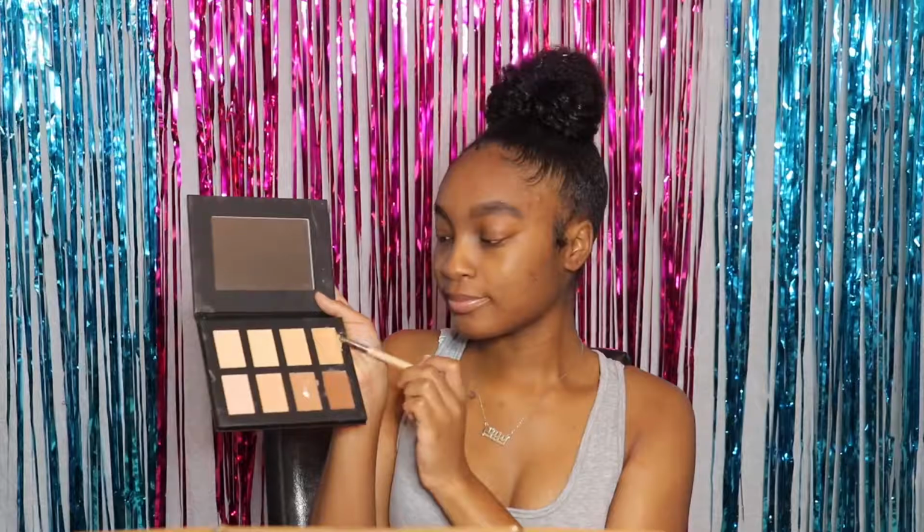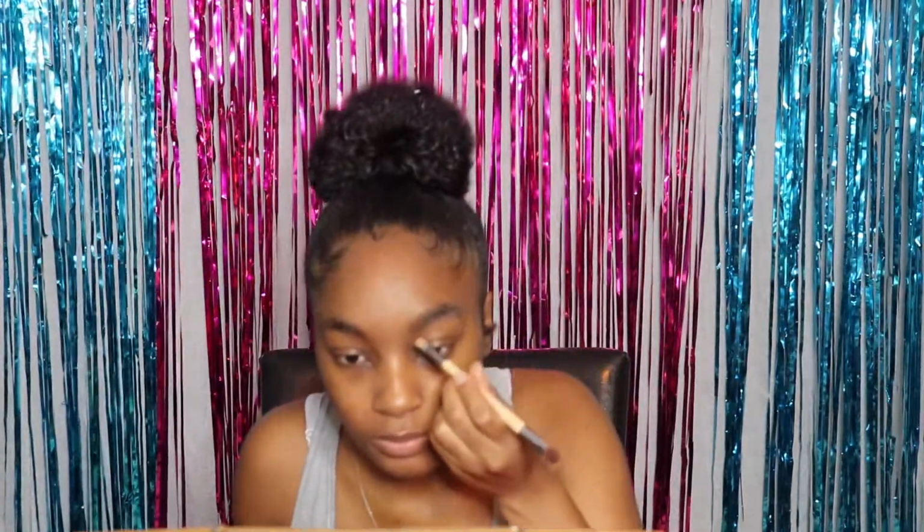So, to shape my brows, I use the Glam to Gloss Cosmetics Concealer Palette. When I'm not using this palette, I'm using the Tarte Shape Tape Concealer. I love both concealers, they're both amazing, but lately I've been loving the Glam to Gloss Concealer, so you guys should definitely check it out.